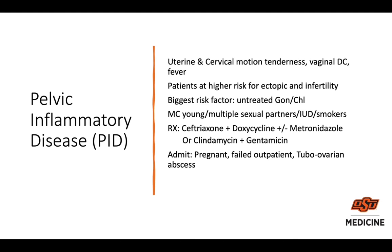But some of the findings you'll see on physical exam, you've got uterine and cervical motion tenderness. You can have some adnexal tenderness. They'll have that vaginal discharge consistent with a chlamydial or gonorrheal infection. Most of the time they can present with fever, but it's not textbook. They don't always have to have the fever or abdominal pain and other things. So just know that there are, in clinical practice, atypical presentations, but for testing purposes, they will probably look sick.